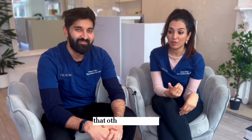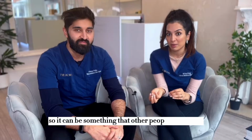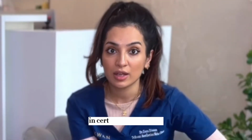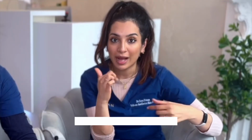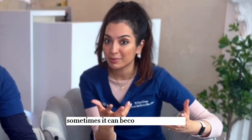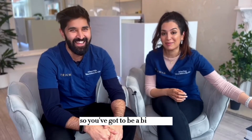Some people say that other people will pick up on it and notice that your mouth is moving a little bit different to how it normally would move. It can also shorten the gap between the base of your nose and the top of your lip, but where you want to achieve that in certain lip treatments, with the Botox lip flip it can be a bit unpredictable how much it will shorten that gap. Also, when you're trying to drink, sometimes it can become very difficult. For example, if you're having your coffee, a lot of people have mentioned that it's spilled everywhere. You might just drop it, so you've got to be a bit careful.